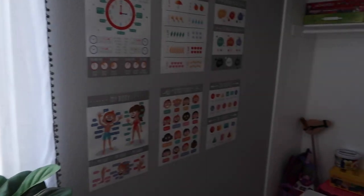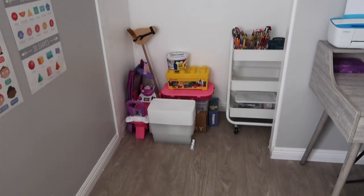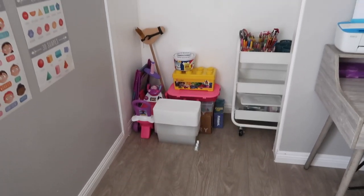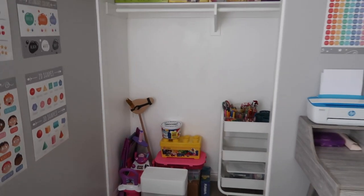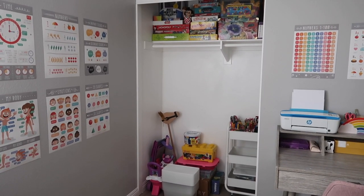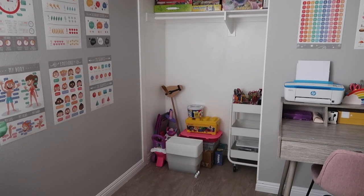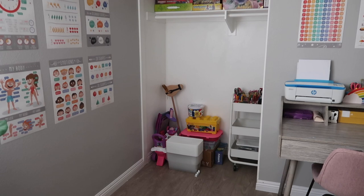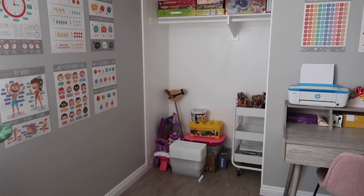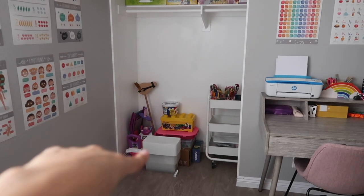And then here is the closet now. This was a complete disaster. I pulled so much stuff out of this closet. This will probably change because, as I told you guys in the beginning of this video, I do want to do a toy rotation. My kids just got so many toys for Christmas and the playroom is now overflowing. So I would love to start a toy rotation. I think I want to keep the extra toys in this closet.